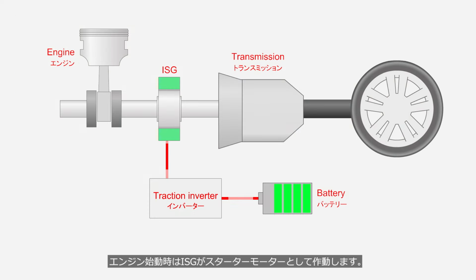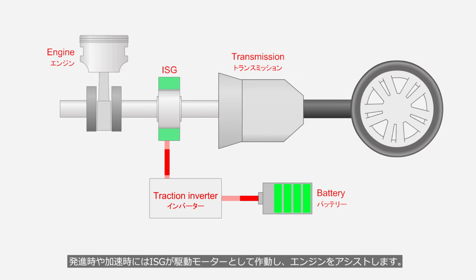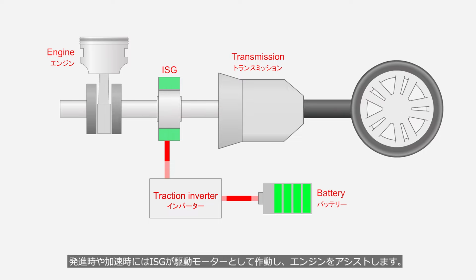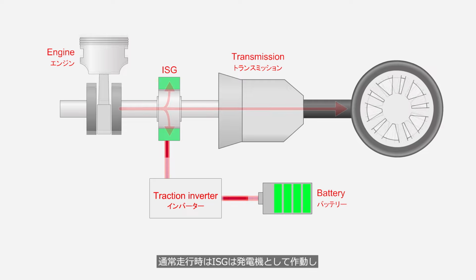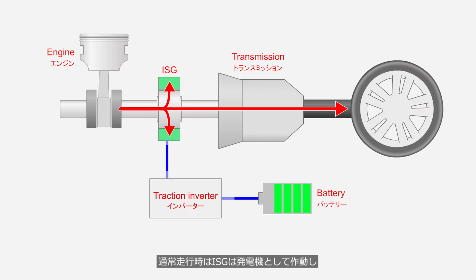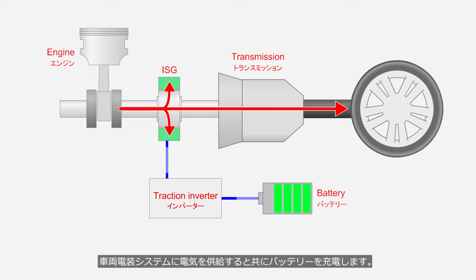When starting the engine, the ISG functions as a starter motor. During launch and acceleration, the ISG functions as a drive motor, assisting the engine. During normal driving, the ISG operates as a generator, supplying electricity to the vehicle's electrical system and charging the battery.